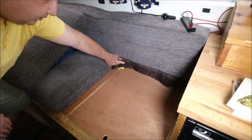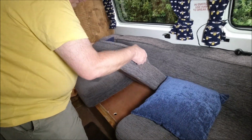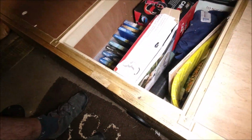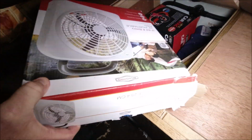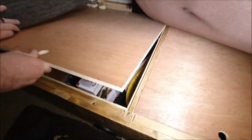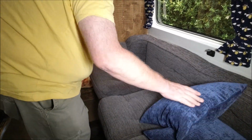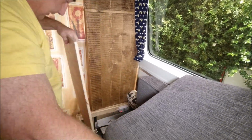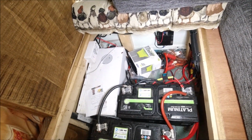We found, because the cushions are a bit short, just buying some sausages, draft excluders, are quite handy. The middle one is again the stuff we don't use very often. Got books in there that we use, reference books. We've got a car back in there, which we might not use. And for if we're really hot, we've got a USB fan. Still not had much use for that, have we? But it's there, we need it. So that's more storage there. And in this one is just the heater and the batteries. And the fuse box. Jump leads, bits and pieces.